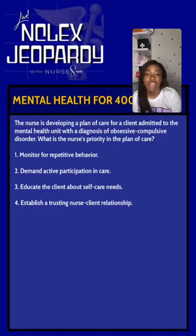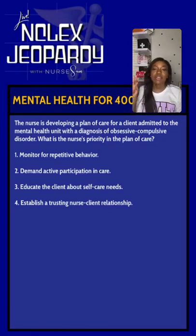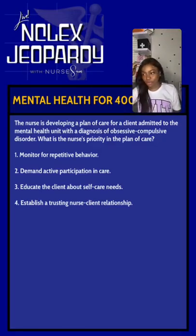1, monitor for repetitive behavior. 2, demand active participation in care. You better participate. 3, educate the client about self-care needs. Or 4, establish a trusting nurse-client relationship.